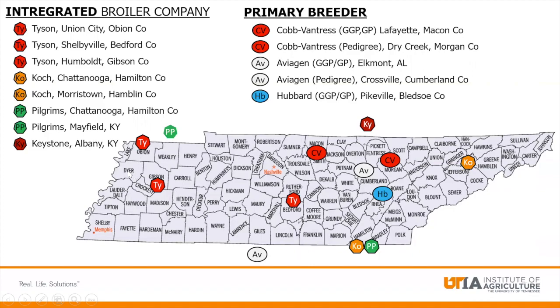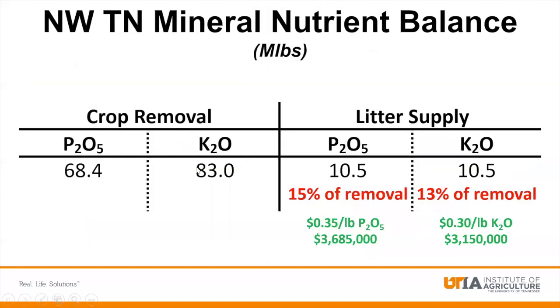This represents approximately 75% or so of the corn that's produced in the state. So poultry litter and poultry manure and broiler litter are important potential sources for use as a nutrient source to produce corn in these very important corn producing areas. So what I've done here is this is a presentation for Northwest Tennessee for those counties that I just discussed.